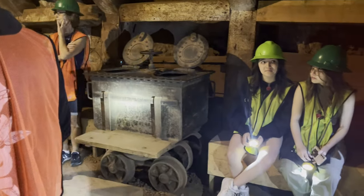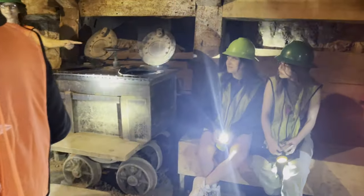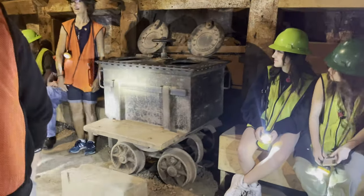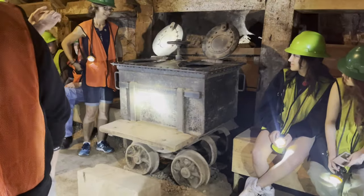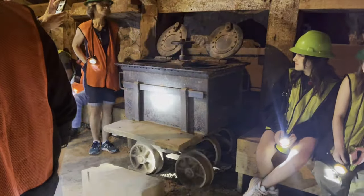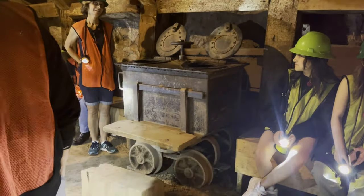Now, the most photographed piece of equipment in here sits right here. That is the original Porta John. The official name is sanitation cart. No miner called it the sanitation cart. They have various other names for it. They were ahead of their time. It is a two-seater. It weighs 500 pounds when it's empty.